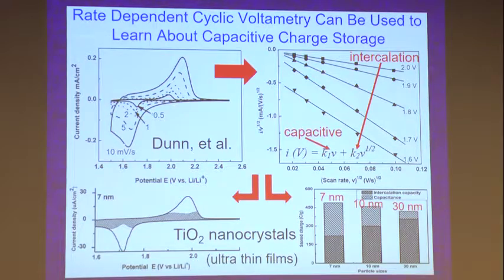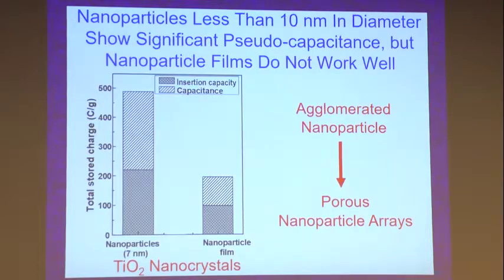And if you do some very simple volume of a sphere calculations, what you determine is that the outer 2 nanometers of these nanocrystals are behaving in a capacitive fashion. And that feels okay for surface. 2 nanometers seems like a process that could be not diffusion controlled in an electrochemical experiment. Okay, so what's the problem?